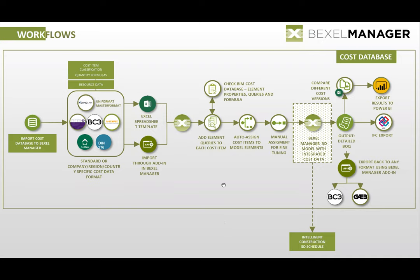Then what is also very important is that in Bexel Manager you have the ability to automatically add element queries to each cost item. And when you define those element queries and the respective formulas within cost items, the system enables users to auto-assign cost items to model elements and really, in a matter of seconds, create the cost analysis according to a certain classification and certain standard. And we have really a lot of examples in the world where users, by defining those intelligent BIM cost databases, easily estimate their future projects based on the results from previous projects. Then later, of course, you can do manual assignment and fine-tune the data.